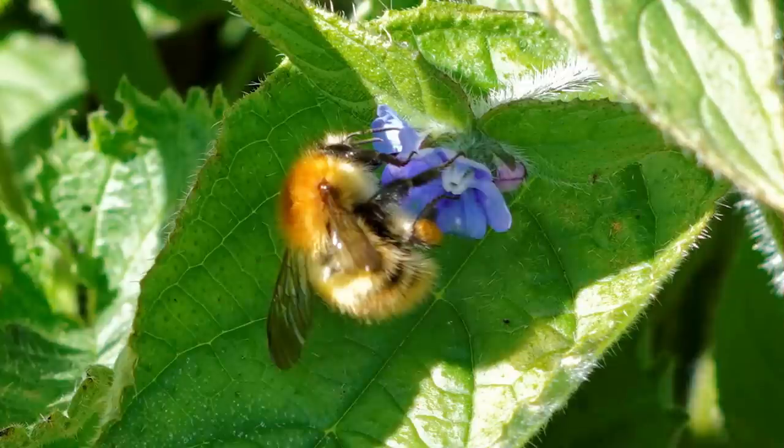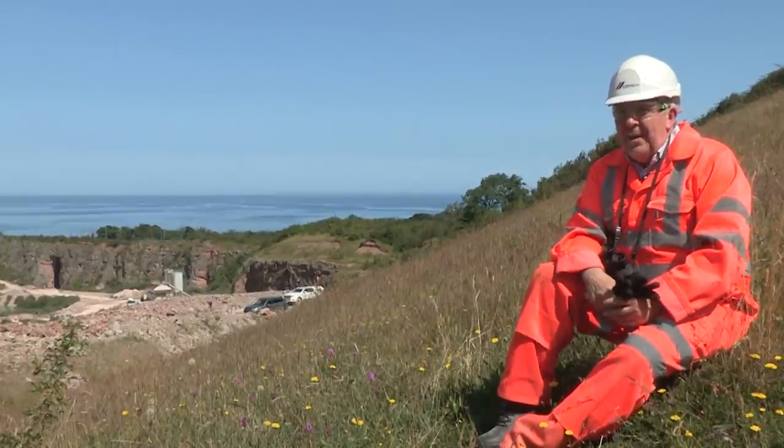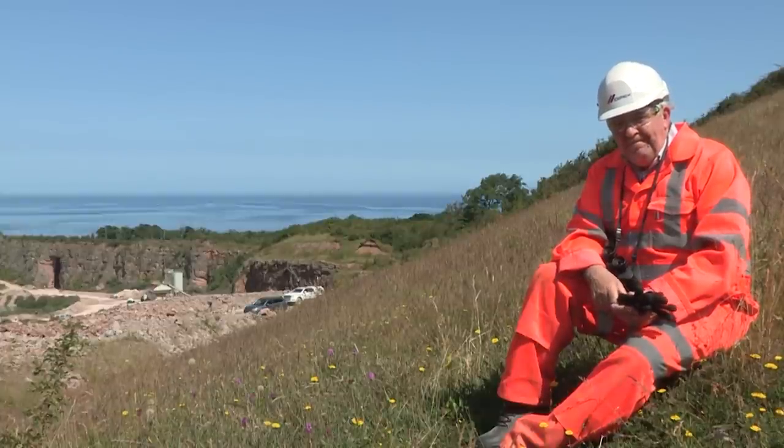And obviously, going forward, we've got big plans to restore the quarry. So the objective would be to create more habitat as we start to restore the quarry. Some of the precious pasture and wonderful woodland restored by members of the Mineral Products Association. And as we celebrate half a century of restoration work in Britain's quarries, how's this work viewed by environmentalists, the government, and the people who work in the industry?